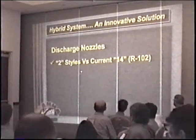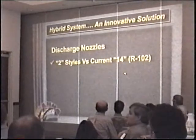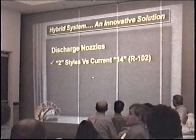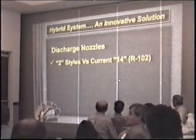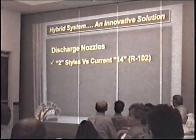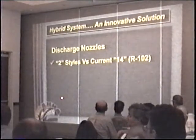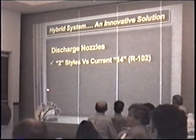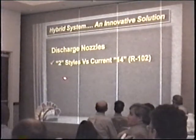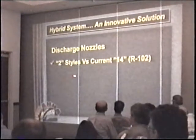Discharge nozzles, 2-inch styles versus current 14. So with current systems, UL 300 systems, you've got anywhere from 12 to 14 different nozzles. With the Piranha system, you've got 2 different nozzles. The one nozzle is attached to a swivel, that would be your AP nozzle, appliance and plenum nozzle. The other nozzle would be your DL nozzle for low proximity hoods, where the hoods are low, and then for your ductwork. So the D is for the ductwork, the L is for the low proximity.